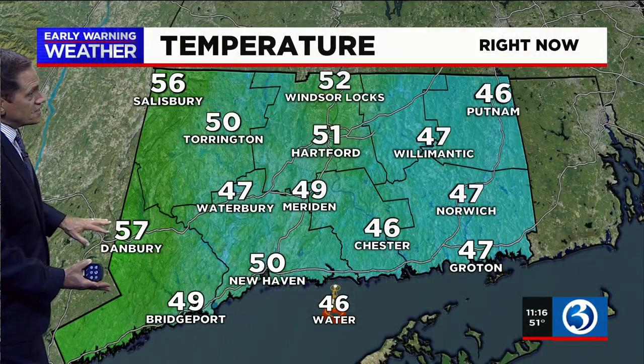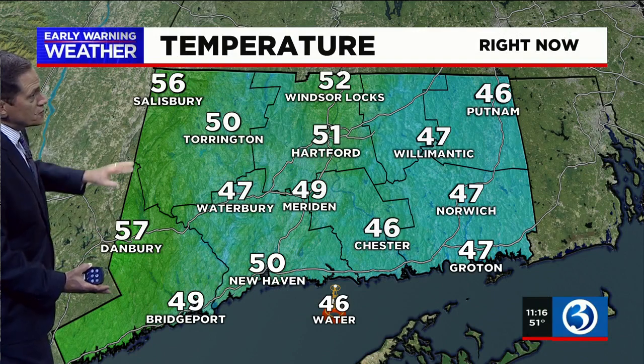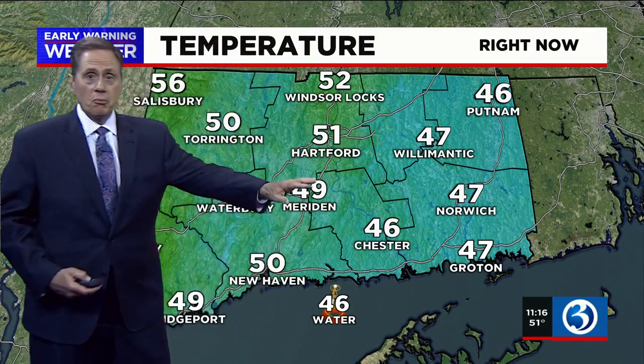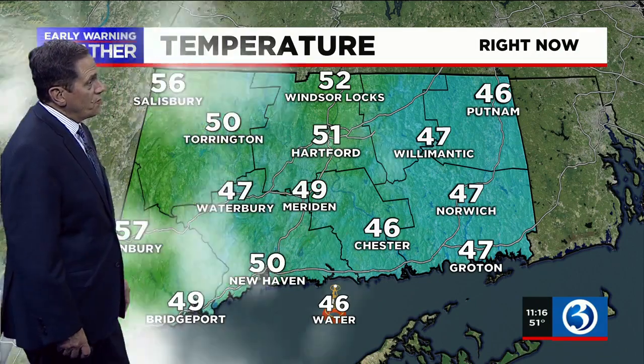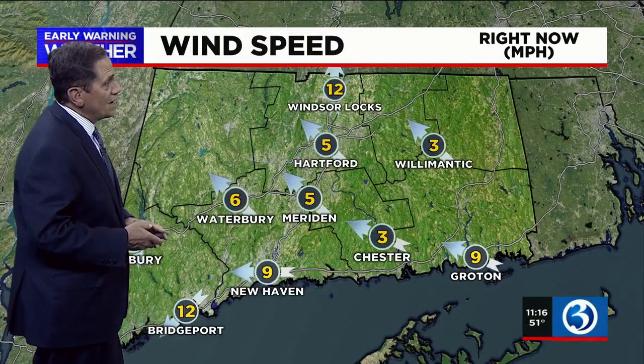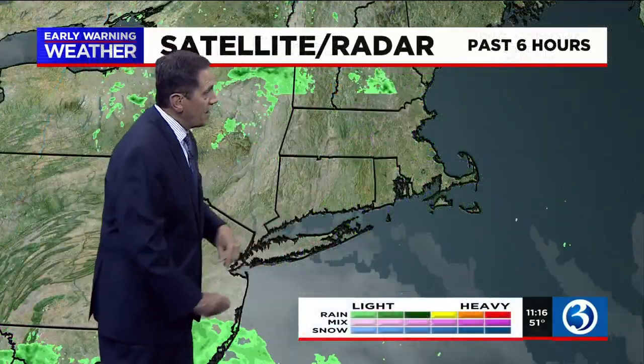The warm spot is Danbury at 57. Salisbury is 56. These areas in extreme western Connecticut are not influenced by the cooling sea breeze, but everybody else is in the 40s and low 50s right now. And we do have that sea breeze, light south to southeasterly wind, although in some places the wind speed is at 12 miles an hour.